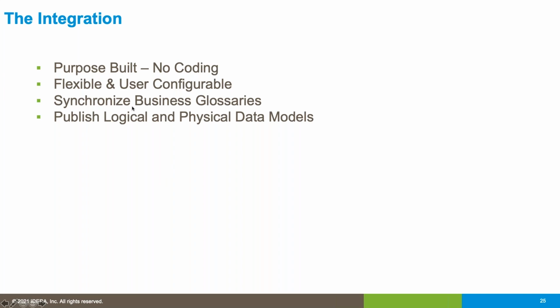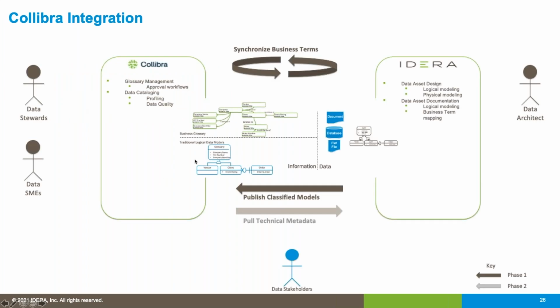The first is the ability to synchronize the business glossaries. In this diagram, if we look at the business glossary inside Collibra, we should get an identical view on selected glossaries inside Team Server. You can choose which glossaries you synchronize. You might want some that only exist in Collibra, some that only exist in ER Studio. And those that are mapped are kept fully in sync. As one changes, the other one updates.